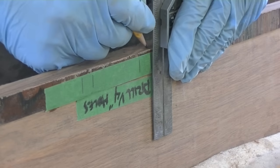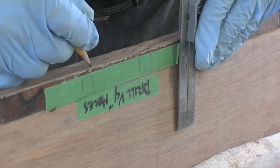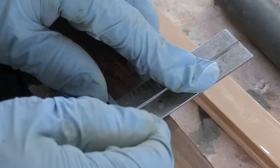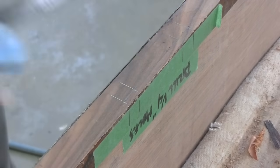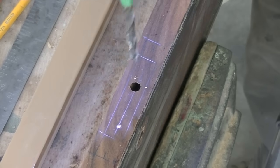I made some marks where that mortise is located. So I'm a little unsure of these lines exactly, but I know I can drill down right in this area here and then start cleaning it out.